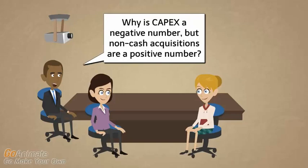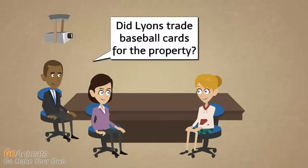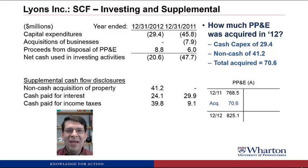Why is CapEx a negative number, but non-cash acquisitions are a positive number? And what is a non-cash acquisition anyway? Did Lyons trade baseball cards for the property? Baseball cards? I think it's more likely that Lyons would have to trade Pokemon cards to get property these days. So good question. What is a non-cash acquisition of property?